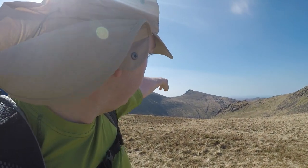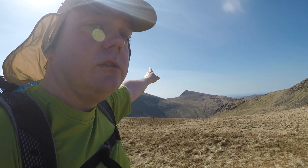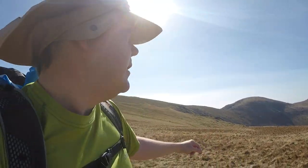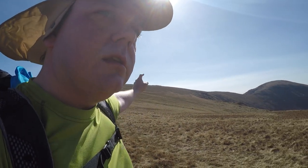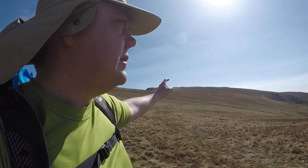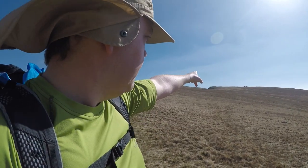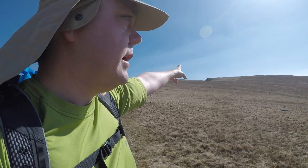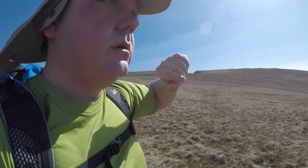behind that summit, and then over that way is the Old Man of Coniston summit, and then from there we're going to drop down. Now Mark was camping near Wetherlam, and we did look at it on the map and I've forgotten. Yeah, just over there, so we'll be able to see it from that cairn. When we get up to the cairn, we'll be able to point out exactly where Mark pitched up last night, and hopefully we'll see him at some point.